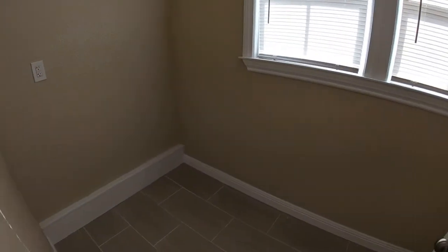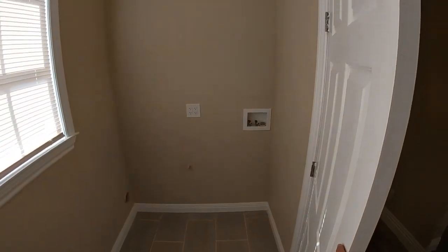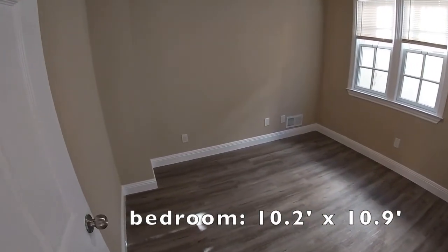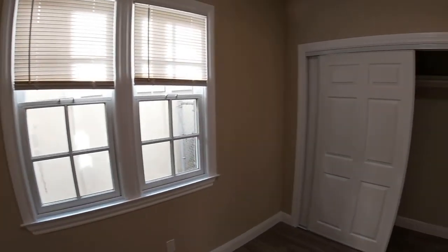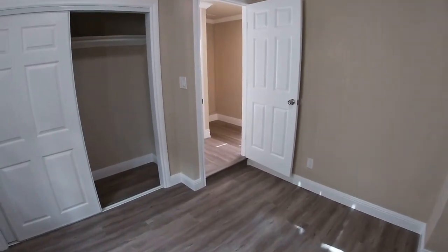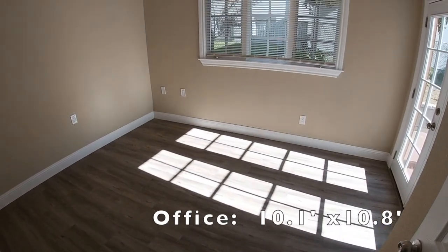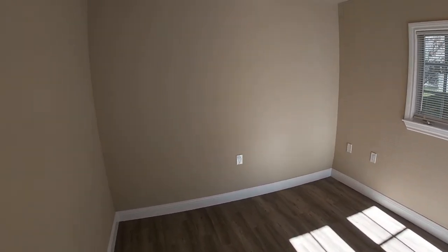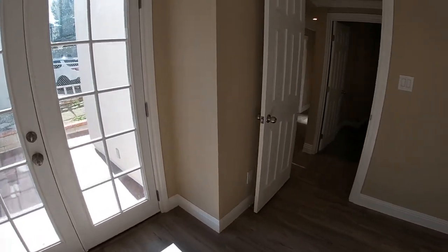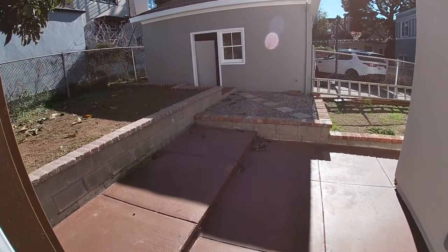This is the laundry room to the right. And you're going to find two bedrooms. One bedroom right here. This does include a closet and two double hung windows. And a rear bedroom. This could also be a sunroom or an office. I guess technically there's no closet in this room, so let's just call it a rear sunroom.